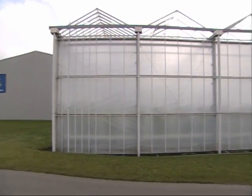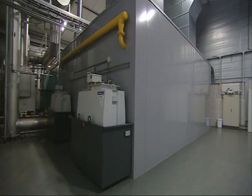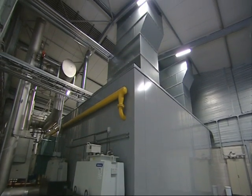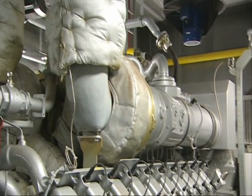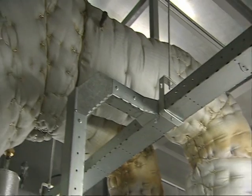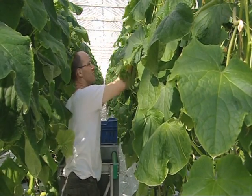Here at this cucumber greenhouse in Kampen, North Holland, one CHP system supplies all the electrical power required at the site with an output of 1,960 kilowatts. This unit not only supplies electrical power and hot water, but also has the added bonus of purified exhaust gases being used to cultivate the growth of the cucumbers.